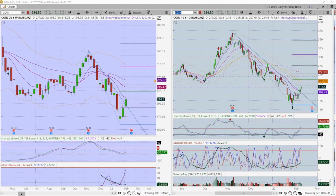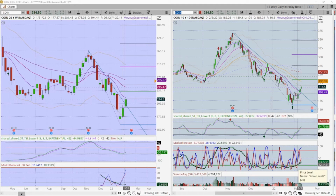Bitcoin seems to be turning back around. Coin itself broke out of its downtrend line on average volume, so we have to watch it. The moving averages are starting to look like they want to cross back up. TSI crossed and has gone back above the negative 42 line and the 0 line. So this is telling us that we are going into a positive trend change on Coin. The market forecast also, the longer term momentum indicator, crossed above the 20 line.